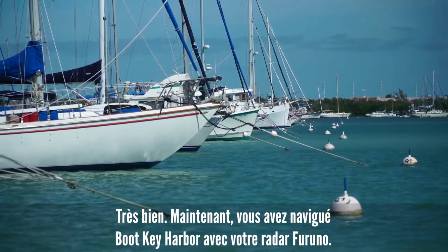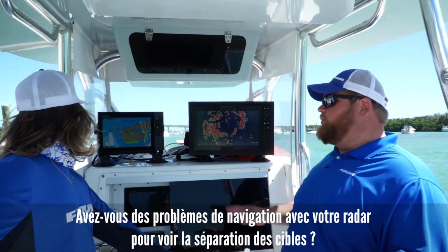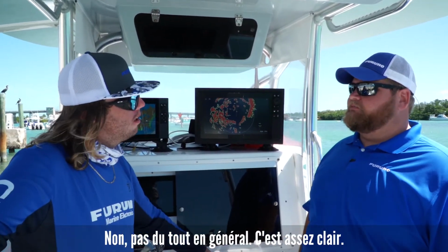All right, now you've run into Boot Key Harbor quite a bit with your Furuno radar. Do you have any issue navigating through with your radar, seeing target separation? No, none at all. Usually, it's pretty clear cut.